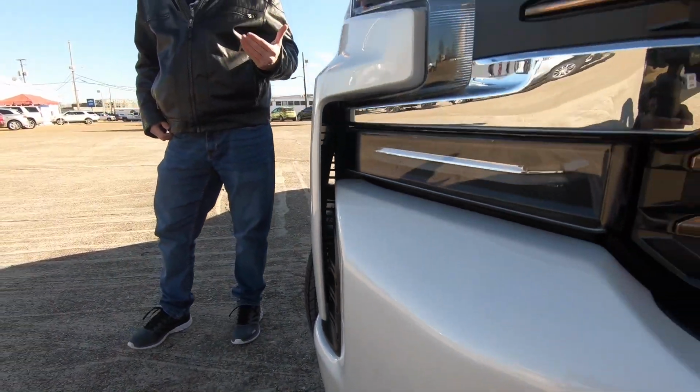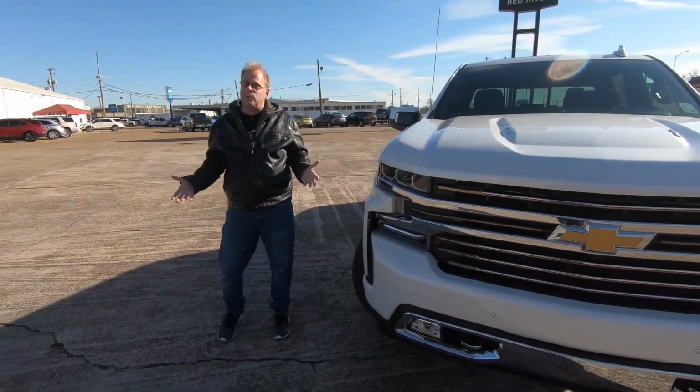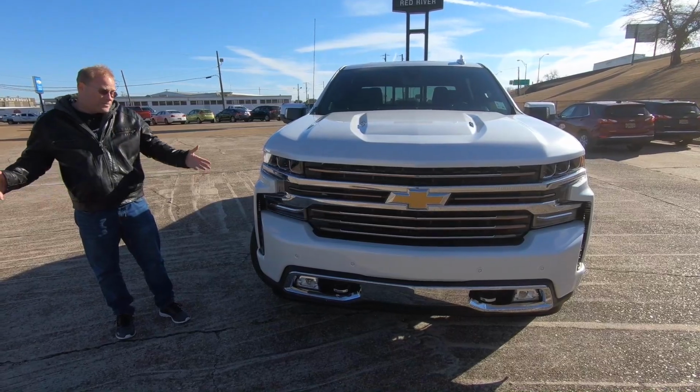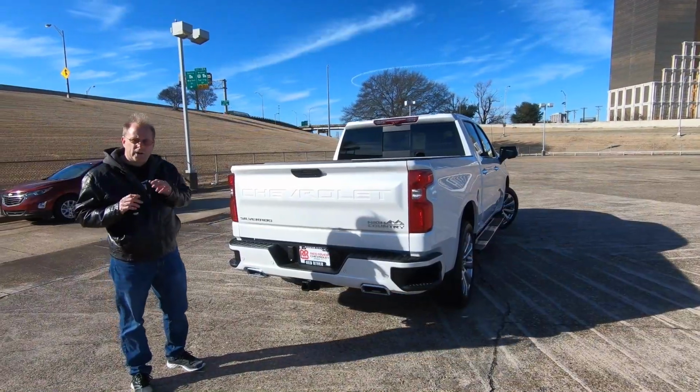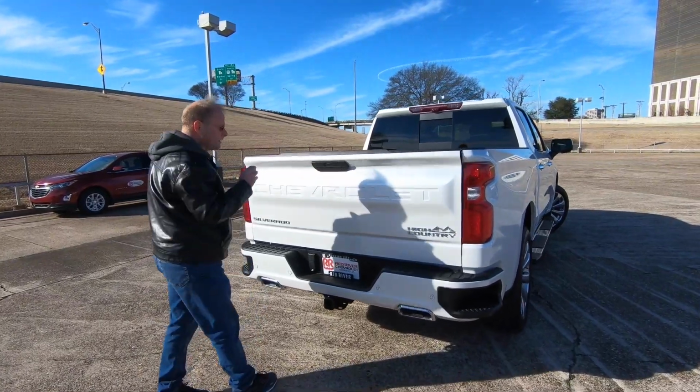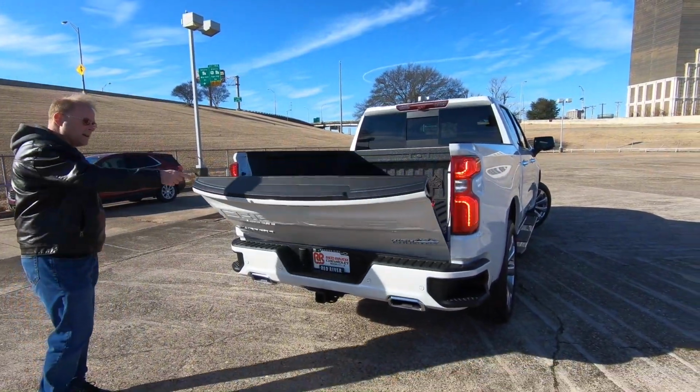So that's going to reduce drag and obviously have a good chance to improve gas mileage compared to what it would be without that. I don't know how much, but obviously it makes somewhat of a difference. Now I know I already showed you the way you can open this bed with the remote, and like I said, there's also the button in the cab. You also have the button right here.